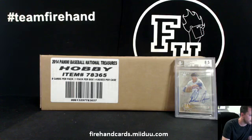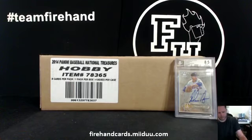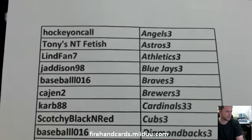All right, guys, here we go. This is National Treasures Baseball Pick Your Team case break number 36. The teams you got.